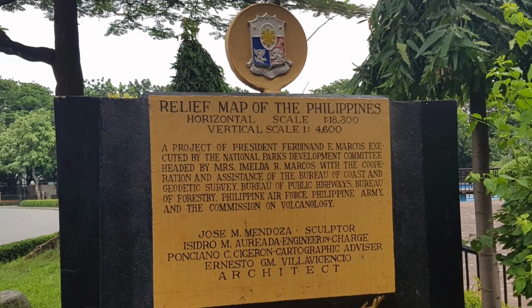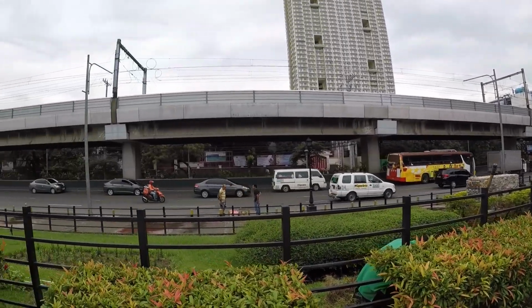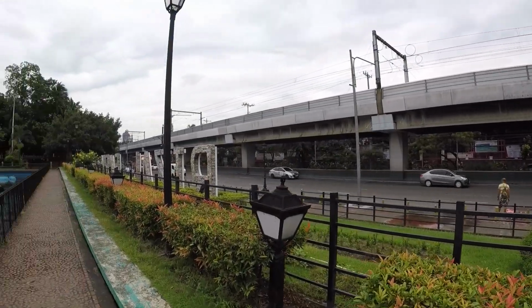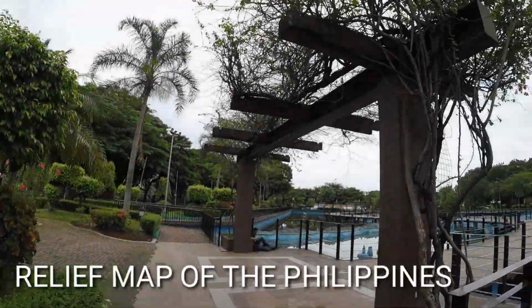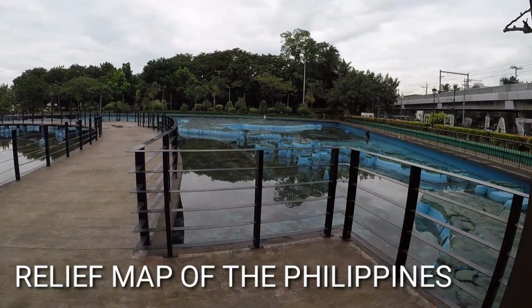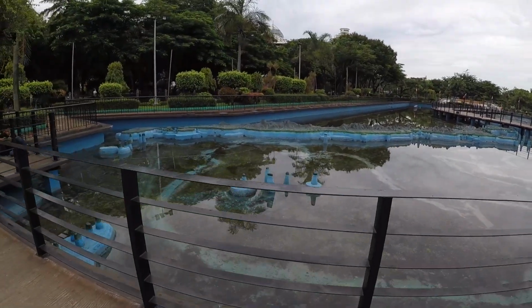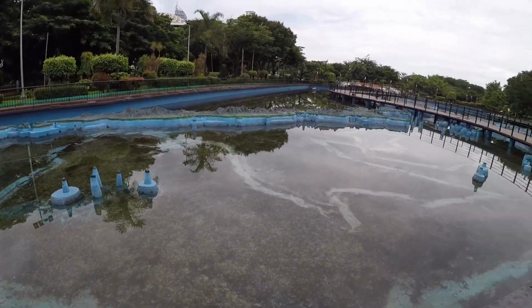Today we're going to have the Rizal Park tour. I will be starting from LRT Taft. You'll see the Rizal Park logo there. You will see here the Philippine map. It's composed of Luzon, Visayas, and Mindanao.